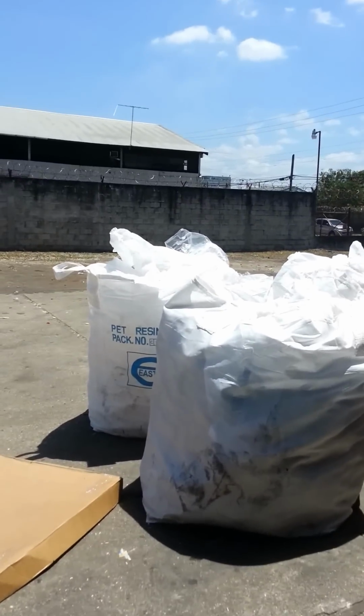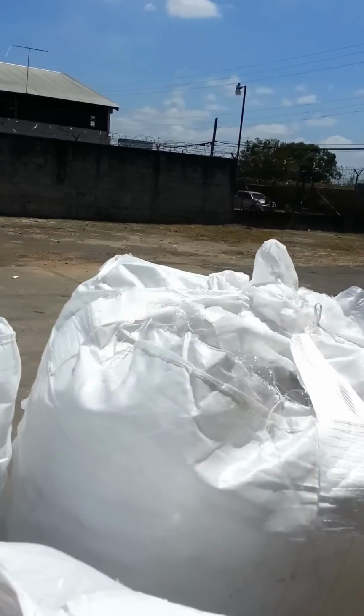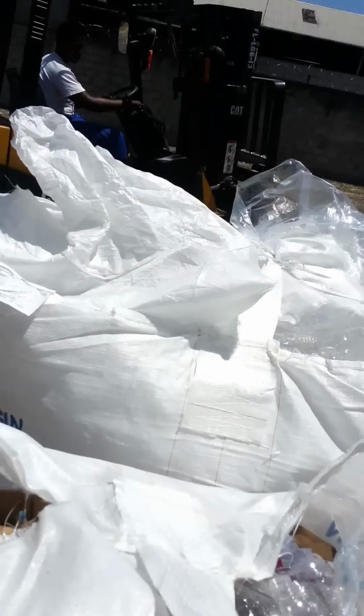These are plastic that we receive from Blue Water. They are recyclers with clean plastic that has no process to be baled, so this goes straight into the baler and process.